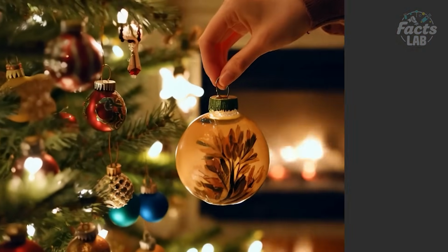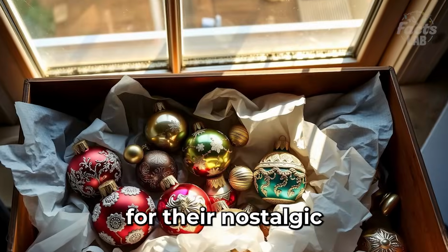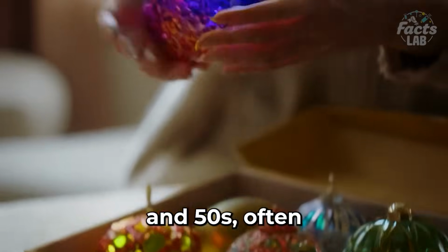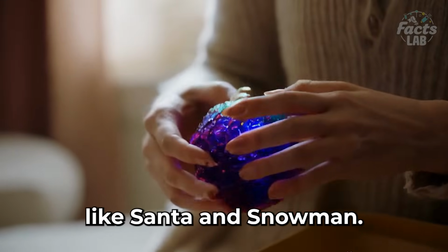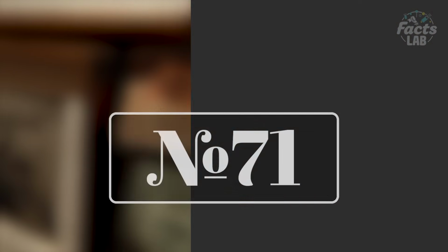70th. Christmas ornaments. Vintage Christmas ornaments, especially those made from glass, are cherished for their nostalgic appeal. Many collectors look for hand-painted designs from the 1940s and 50s, often featuring classic holiday scenes or kitschy figures like Santa and snowmen. These ornaments are more than just decorations. They're pieces of holiday history.